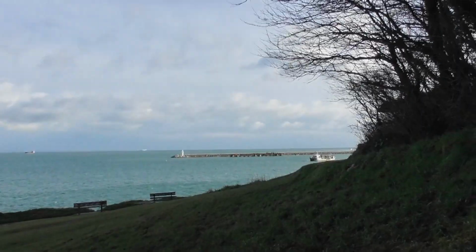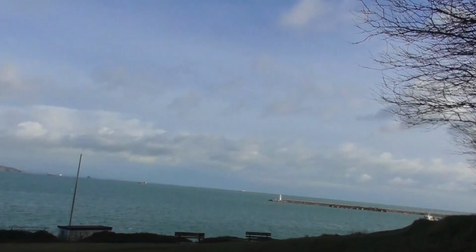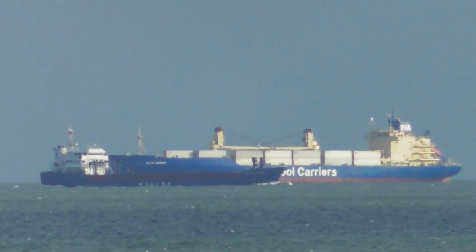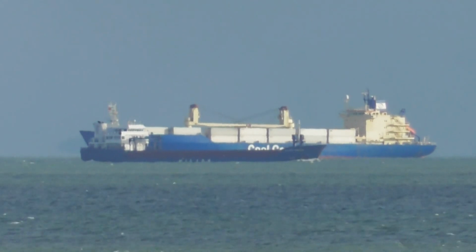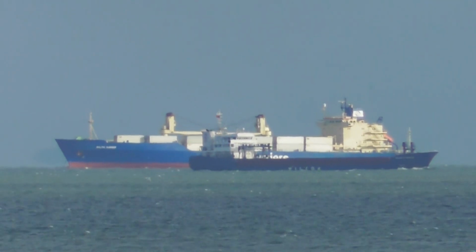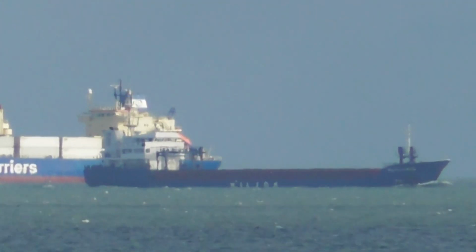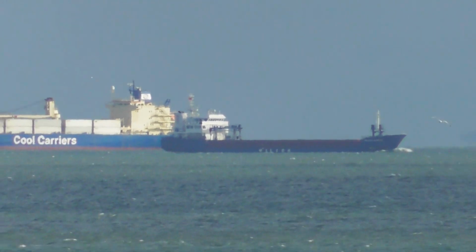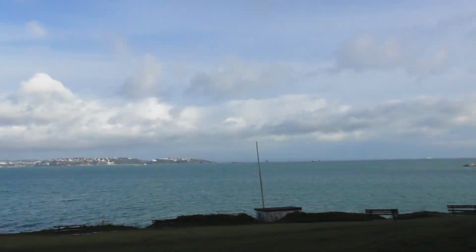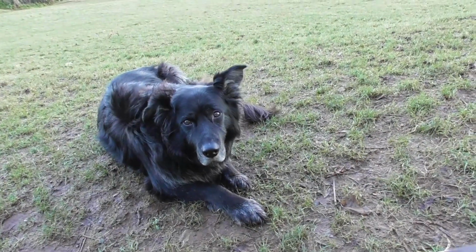I'm pointing this way because it is windy sitting here. Seeing something moving here. It's the one nearest us that's moving. It's heading out. I imagine they all will be because it's all past, really, isn't it? Yeah, sitting with my back to the wind here, it's not so nice on the chair. Right, you just wait a minute.